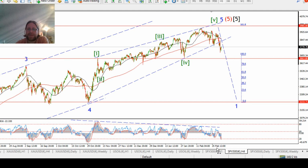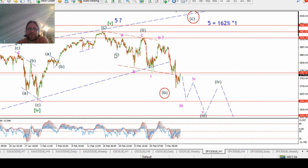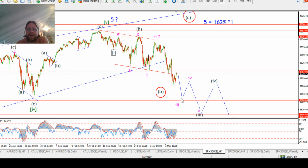So let's get into the hourly count here. I'll show you what I'm thinking. You could either count wave 1 down here and 3 waves up in wave 2, or you could count wave 1 up here, and then a running flat wave 2, and then maybe 1, 2 down into wave 3. Last night's low was retraced slightly today, but it does look pretty corrective at the moment.